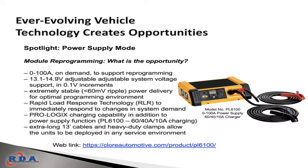In addition, our Prologix chargers are super stable. This is the whole point of a power supply, is to create a stable electrical environment for the vehicle in which the reprogramming tasks take place. So what makes up a stable environment? Really, it comes down to 2 things. One is we want to supply super clean power. Similar to the PL 2320 we showed earlier, our flashing power supplies have almost no ripple. In the case of these, it's less than 60 millivolts of ripple, which is really, really close to a DC power supply. It's about as clean of an output as you could possibly get and still be plugged into the wall.